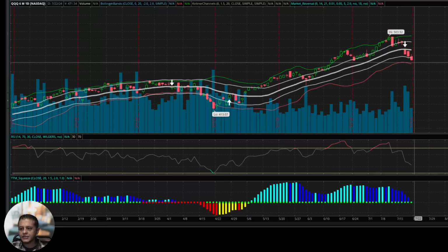So this is a series of nasty candles, and of course we are at the bottom of the Bollinger Bands, and if you're a swing trader, you know that stocks are most likely to bounce at the top or bottom of the Bollinger Bands. In this particular case, we are primed for a bounce, but only if Tesla and Google report good earnings. If they do, we could see a massive bounce on Tuesday after market close. So just watch out for that.